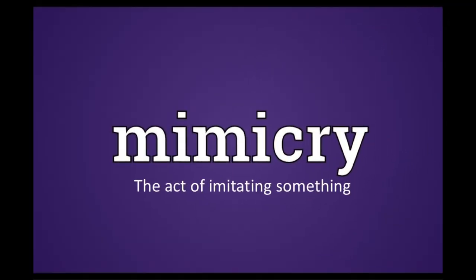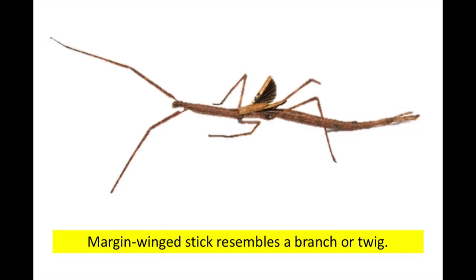Sometimes having a good camouflage is not enough, so some animals resort to mimicry, where they change their physical appearance to mimic other animals. The margin-winged stick insect does mimicry so well that it resembles a piece of twig or a dried-up stalk.